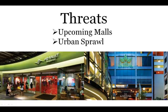Well, the second threat that you mentioned here is what you call urban sprawl. So what it means is that the escalating higher and higher prices of properties in the Klang Valley has resulted in people moving, actually staying further and further away from the city itself. So that may actually lessen the concentration of the catchment population of the malls.